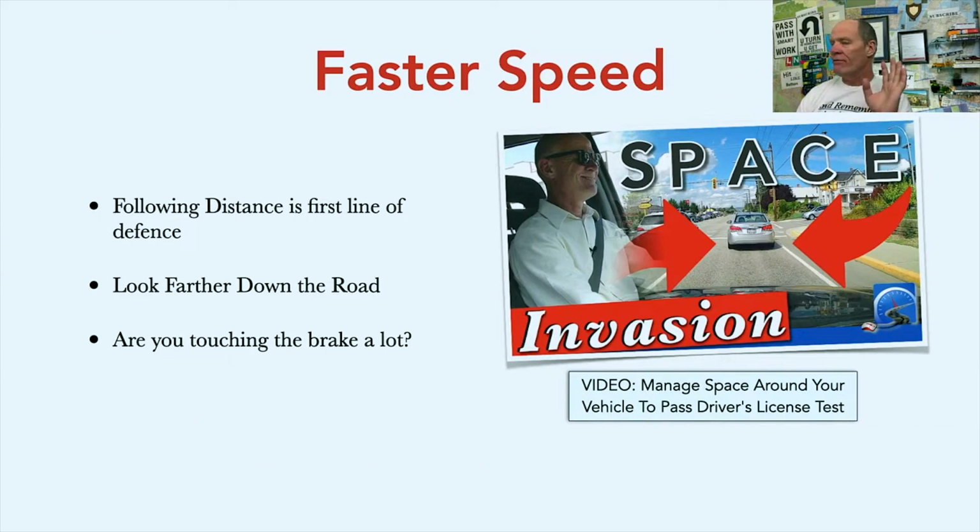All right, the faster you go, the more space you want between your vehicle and other vehicles in front of you. You want that 3 to 4 second following distance in front of your vehicle minimum. You want to be looking farther down the road. If you are touching the brake a lot, you are not driving fast enough.